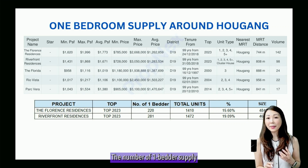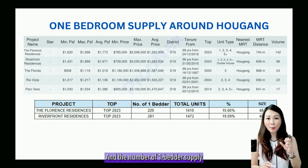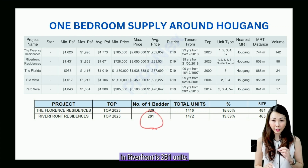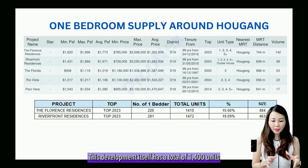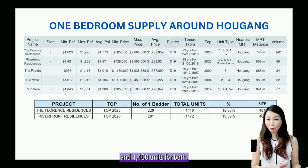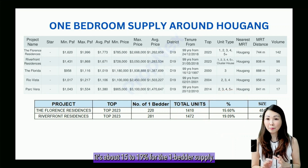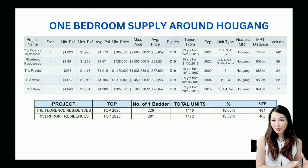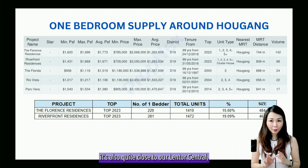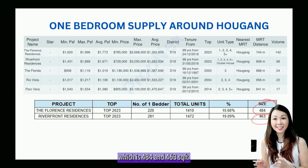The number of 1-bedder supply in Florence is 220 units. And the number of 1-bedder supply in Riverfront is 281 units. Each development itself has a total of 1,004 units. So in terms of weightage, it's about 15 to 19% for the 1-bedder supply. And size-wise, it's also quite close to our Lentor Central, which is 484 and 463.